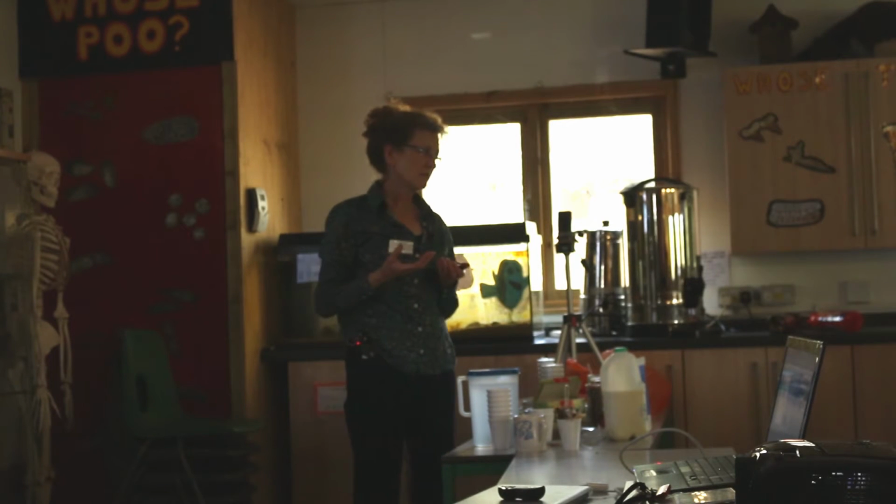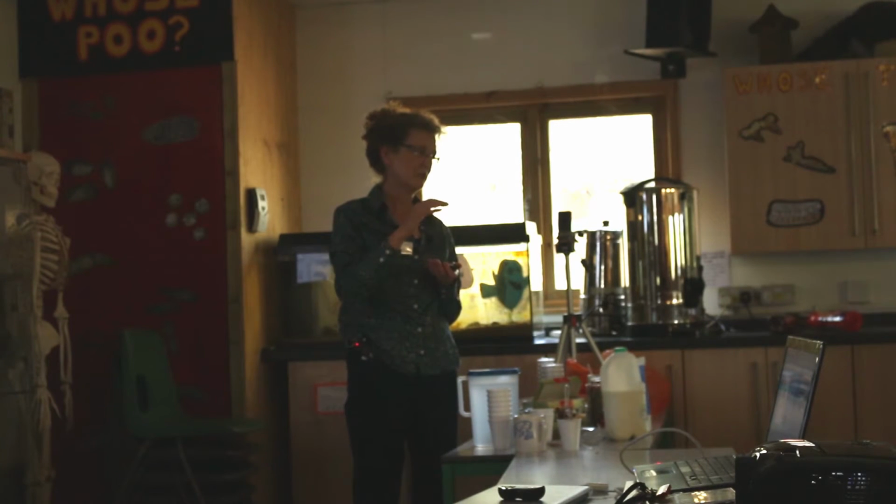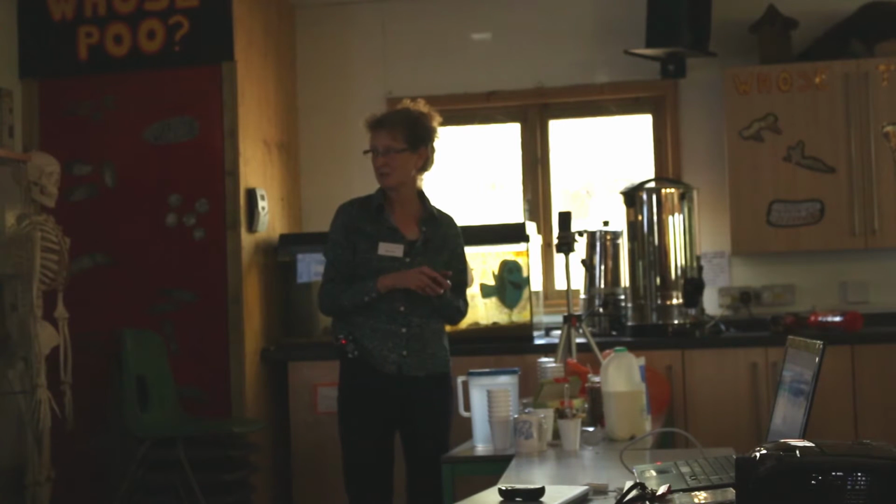raising the water levels. We can't raise them too quickly, because if you do, you just end up with soup, because the top centimetres is so degraded as a peat. You have to be very careful how you raise the water levels.